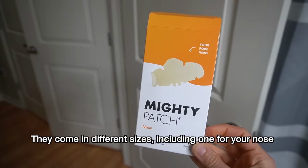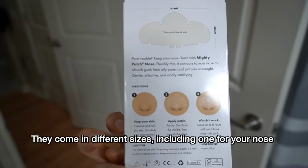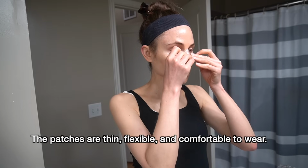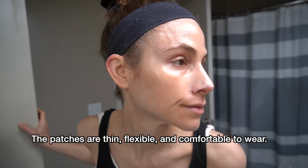It can be really hard though not to pick, so this just kind of silences that urge a bit. But the other reason these are great is the hydrocolloid helps to absorb some of that inflammatory exudate. The end result is it helps flatten the pimple out. So you put this on to a clean, dry face, say right before you go to bed. They're comfortable to sleep with.